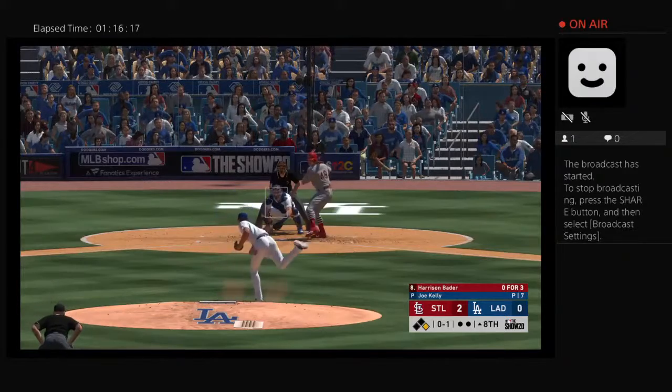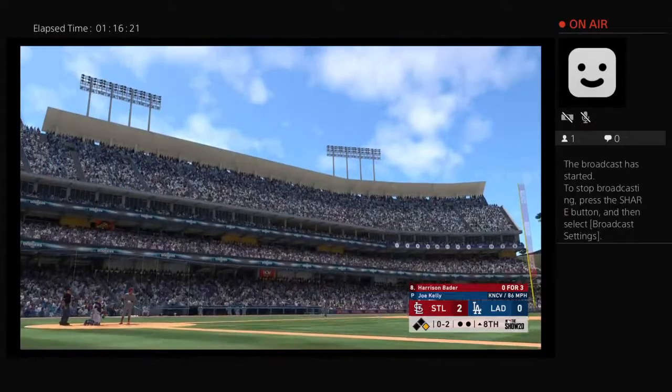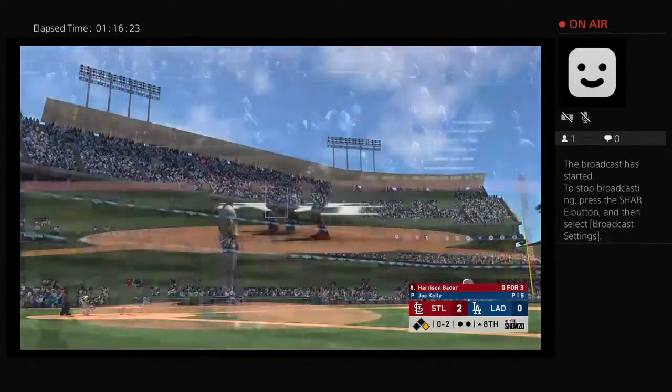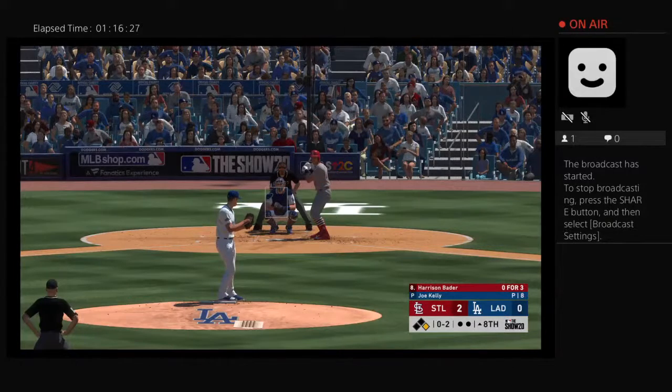The 0-1 pitch. Well out in front of the breaking ball there for a strike. Good thing he didn't make contact with that pitch. Only thing he could do is probably hit that on the ground. It could be a double play ball.